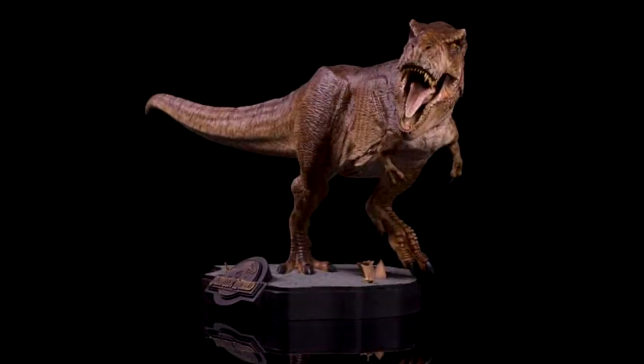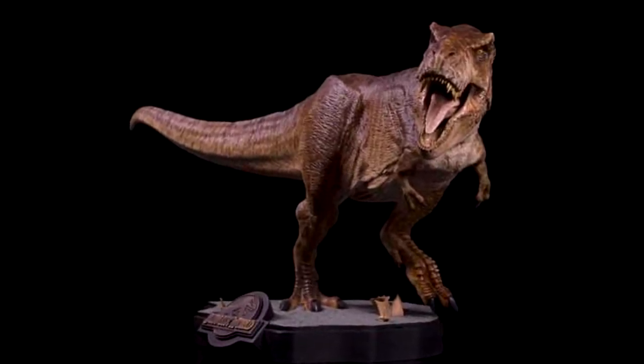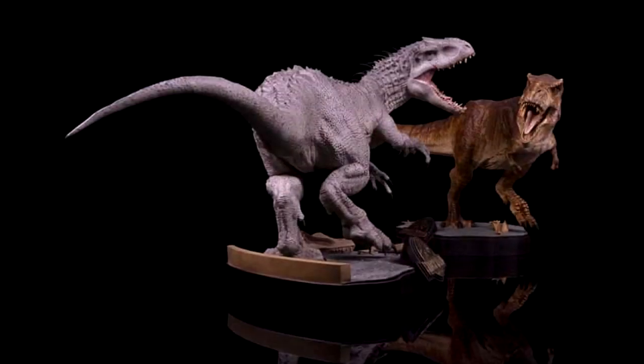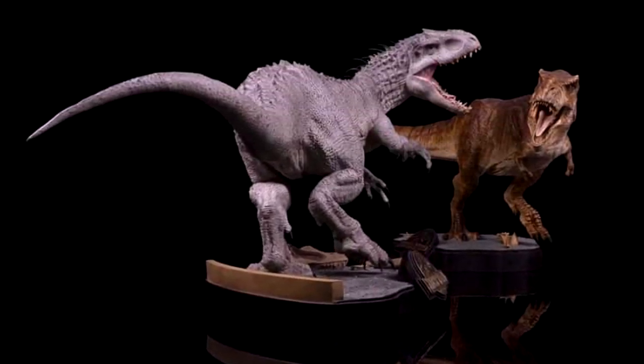As far as the sculpt of the Rex, it might be the best Jurassic Park style Rex I've ever seen. Overall, it really has that beautiful, very healthy Rexy look. But that's actually one thing that might be a little bit of a downside to some people as far as this statue goes, because when Jurassic World took place, this is not how Rexy looked.